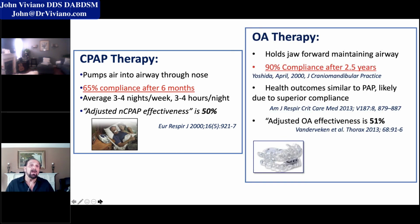Okay. Now, oral appliances hold the jaw forward, maintaining the airway through muscle activity. Compliance, approximately 90% after 2.5 years in this study. Other studies range between 85 and 95%. I think 90% is a pretty realistic number to quote. Health outcomes are similar to positive airway pressure, likely due to superior compliance. This was what was concluded in a 2013 paper. Adjusted oral appliance effectiveness was published by Van der Weken at 51% in 2013.